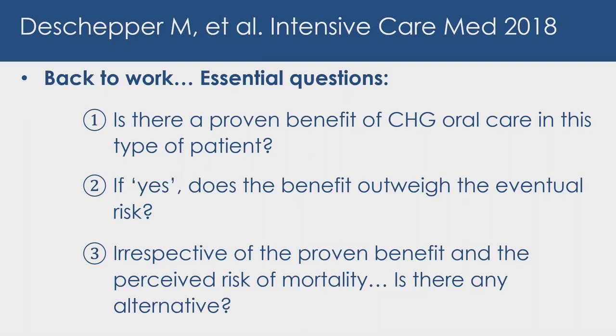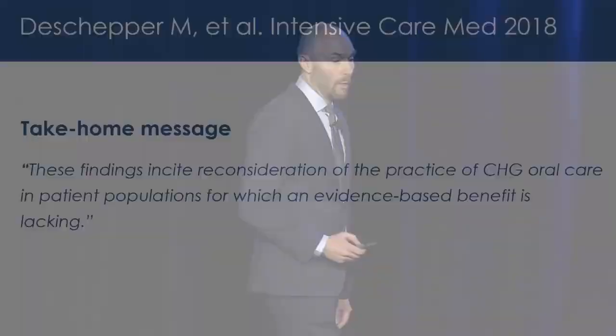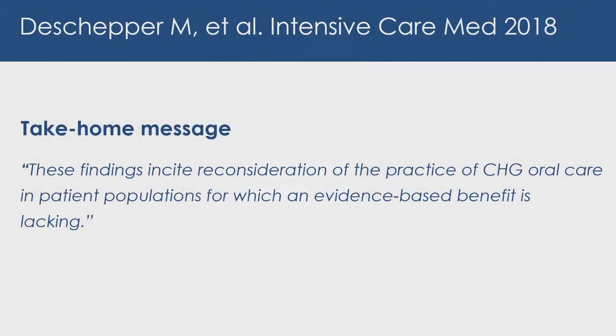And irrespective of this, there are other solutions on the market as well. We have no detailed safety data on that, but at least for some other products, they are still not compromised. They have the benefit of the doubt. Chlorhexidine, okay. So my take-home message for this particular study is that you might question these data, but they should at least incite some reconsideration of this practice, okay?